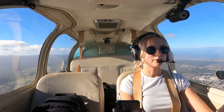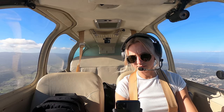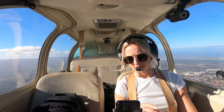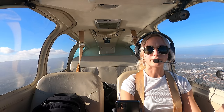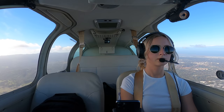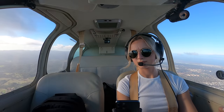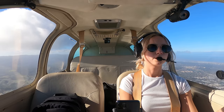"Approach, good afternoon, Bonanza 5921 Charlie, 2,700, climbing 5,500." "November 5921 Charlie, NorCal approach, San Jose altimeter 3013. And what was your request altitude?" "3013, and that would be 5,500, 5921 Charlie." "Roger. November 21 Charlie, traffic is about 12 o'clock, 6 miles opposite direction, experimental descending out of 3,500." "Looking for traffic, 21 Charlie."